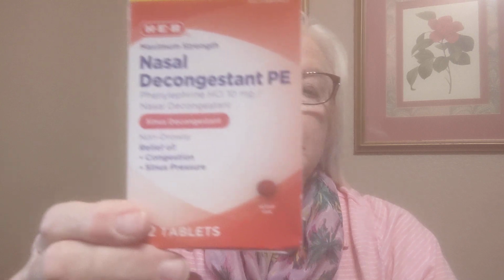In my opinion, people are looking ahead and planning, which is good. They're planning for the fall and the winter when they might need these items. Another item that I had picked up last year is this product.